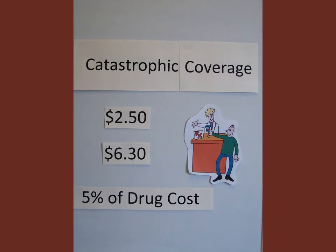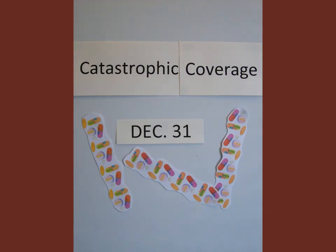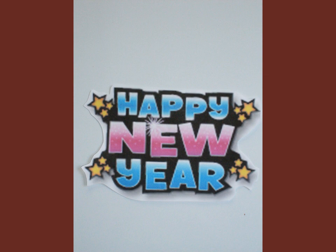The cost you pay for drugs is significantly reduced in the catastrophic coverage. You pay $2.50, $6.30, or 5% of the drug cost, depending on how the drug is classified. Should you reach catastrophic coverage, you remain there through the end of the year. It all starts over from the very beginning every January 1st.